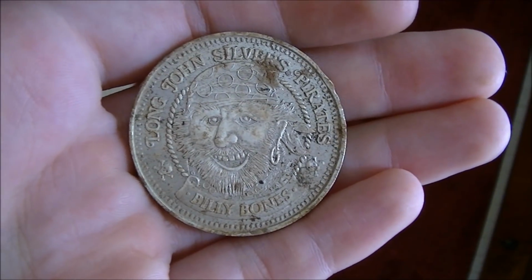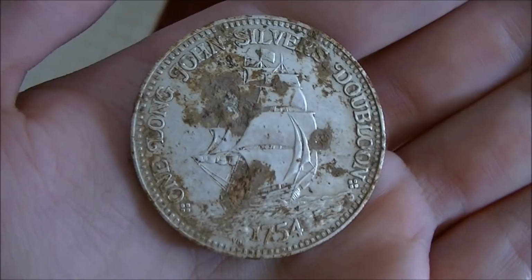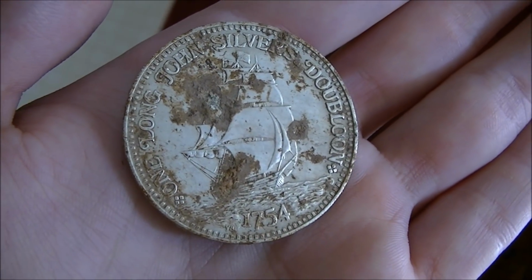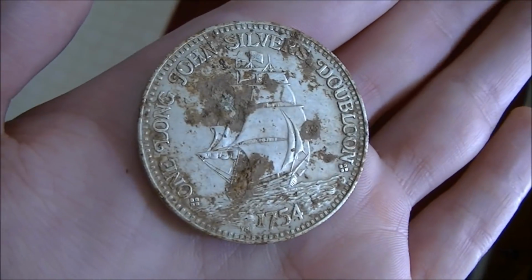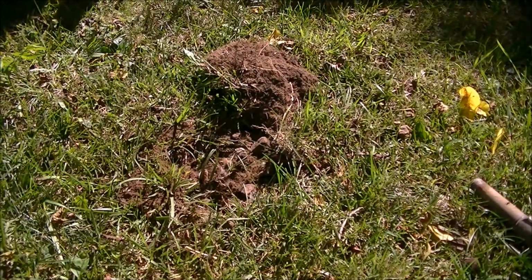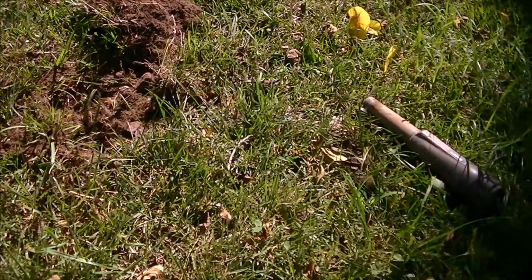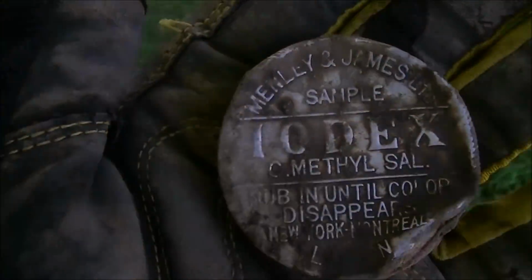It looks like I found Billy Bones' doubloon from 1754. Okay, more like 1954 or maybe 1984, but close enough. I went about 6 inches down below all that gravel right there. Took a few minutes to get out and I found one of the coolest aluminum lids I've ever found before. Let's check out what this says. See if I can block the sunlight there. There we go.